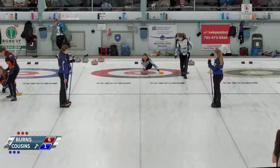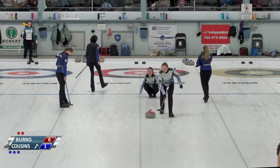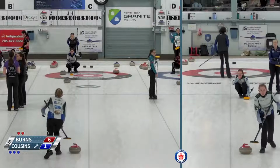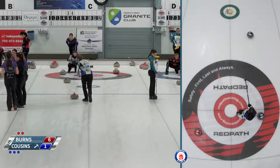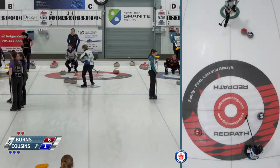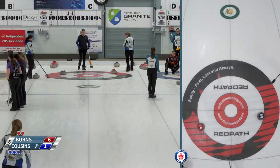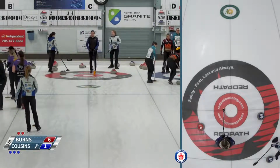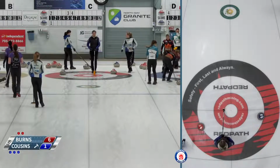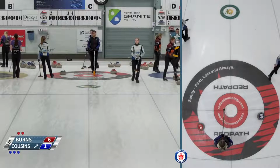She did gesture for the double. She'd probably be happy with just the straight peel, too. She'd like to make some noise, though. It does just make contact with that stone and comes across and makes contact with that stone at the back 12 again. It's now half in the 8-foot. Cousins' stone continues to be shot rock, and they're going to guard it again.